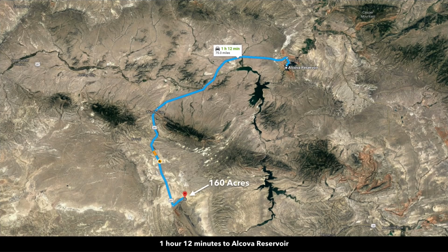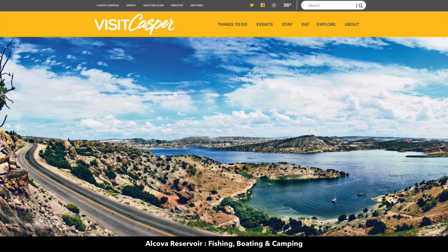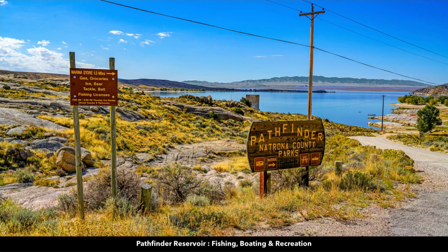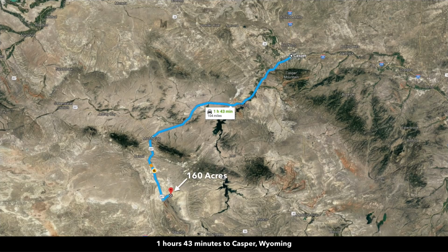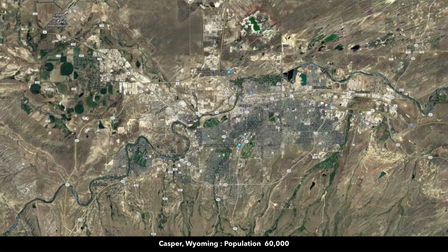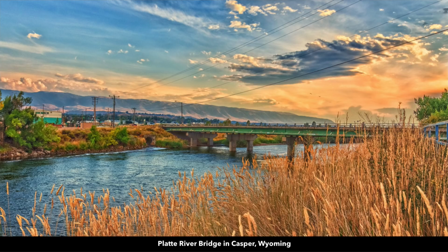About an hour and 12 minutes to the Alcova Reservoir, which is desirable for fishing, boating, water sports, camping. About an hour and 40 minutes to the Pathfinder Reservoir, which is also renowned for fishing, boating, and recreation. About an hour and 43 minutes to Casper. Again, Casper has a population around 60,000.